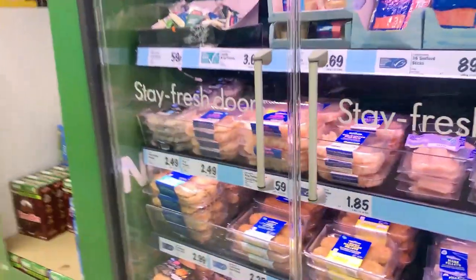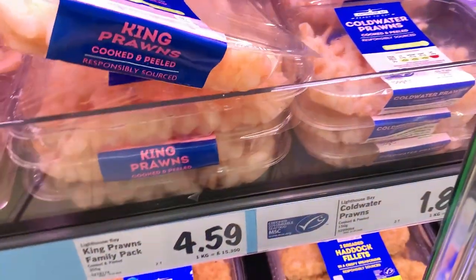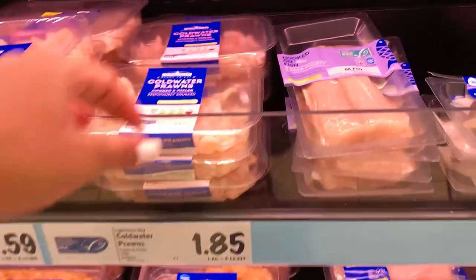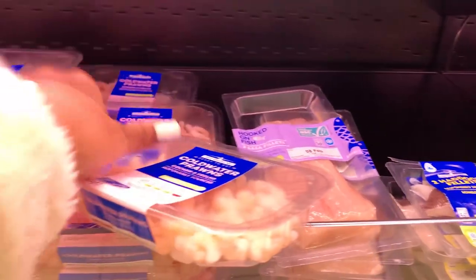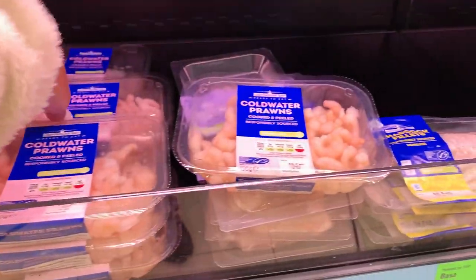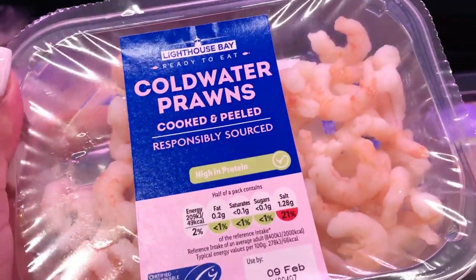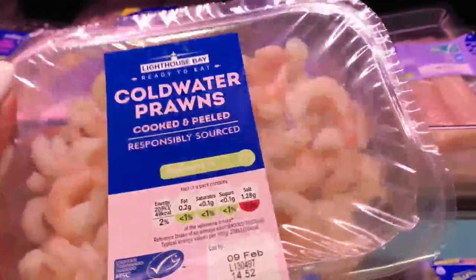Oh, I actually need some of these king prawns. How much is this king prawn? $4.59 for a family pack. That's not even a lot though. Is it worth it? I'm thinking cold water prawns. They're so small. Oh my gosh. When you cook them, they're gonna shrink right up. Let's get the family pack and move on.